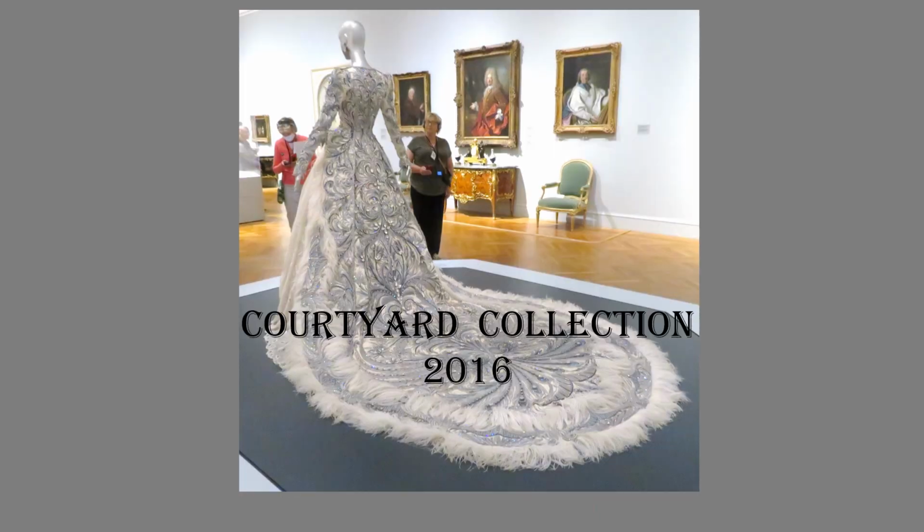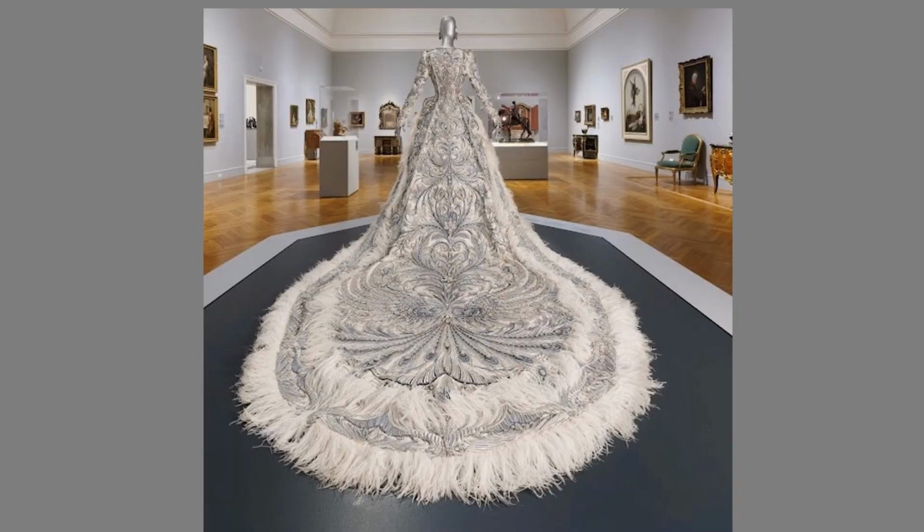The Courtyard was a collection in 2016. Designs were placed in 10 galleries on the main floor of the museum, as well as in the exhibition gallery. This photo is from the museum's press kit. The photographer was Gary Sexton.